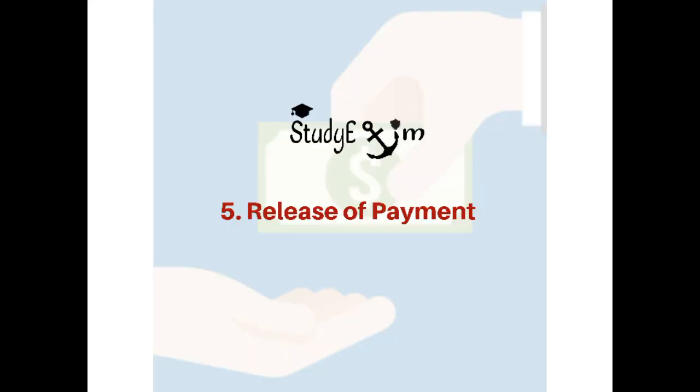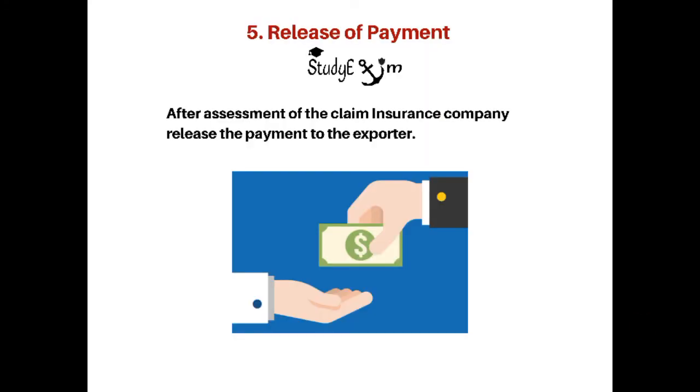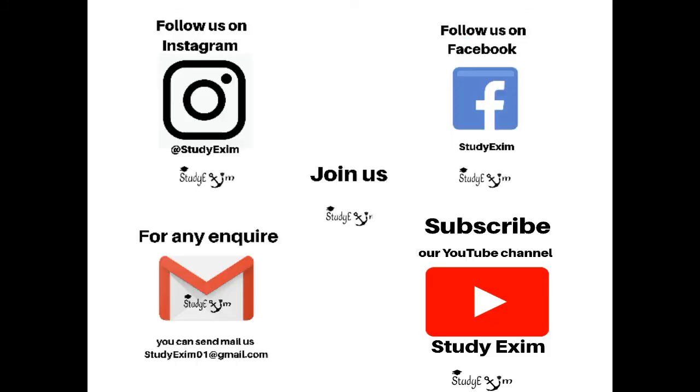Fifth, release of payment. After assessment of the claim, insurance company releases the payment to the exporter. So this is the procedure for filing or making claim for marine insurance policy.